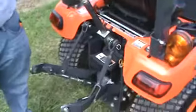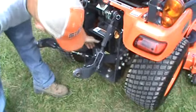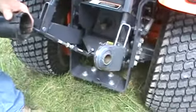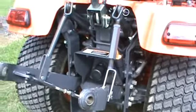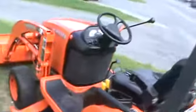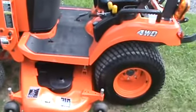Around to the back here, category 1 3-point hitch, top link. I don't know that the man ever had a few things hooked up, if anything. Look here at the PTO shaft. Still has the factory grease on it from whenever it left the dealership. PTO cover is intact. It's usually gone. I mean, absolutely like a new tractor here. Bring it completely around this side and show you. Again, purchased around December of 2011.